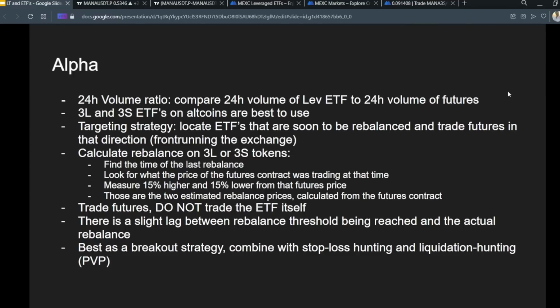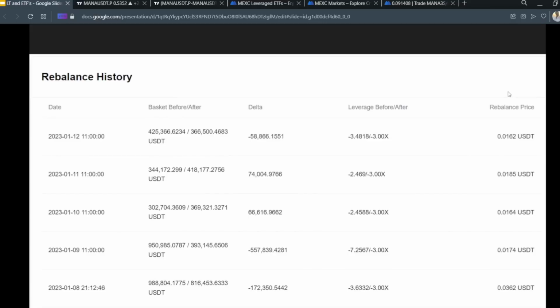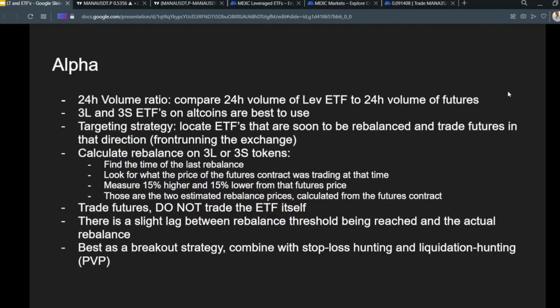So what you want to do is this exact step-by-step method. You find the time of the last rebalance. To do that, you go to a page that I'm going to link in these Google Slides, and you can look at the rebalance history and see the time of the last rebalance. After finding that time, you then are going to look for what price the futures contract was trading at that time. I'm going to give you guys a live example of this too, right after I explain. Then you want to measure 15% higher and 15% lower than the futures price; that would be the rebalance target. And you get 2 estimated rebalance times calculated from the futures contract.